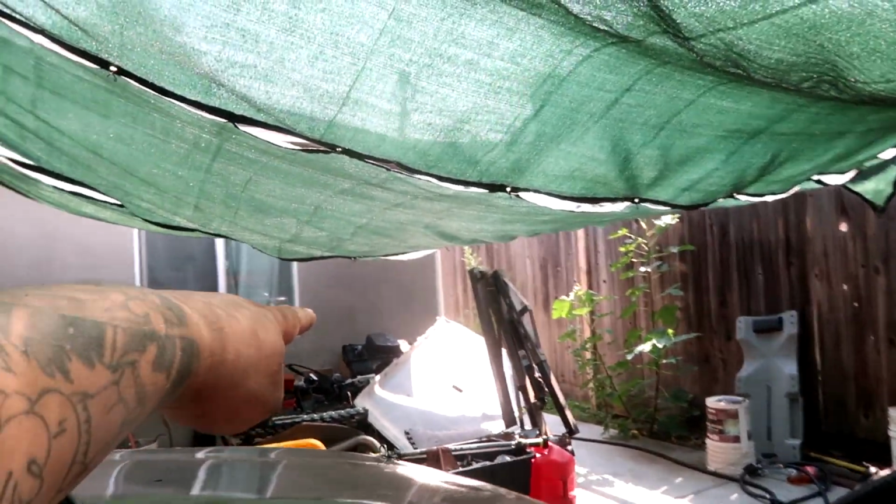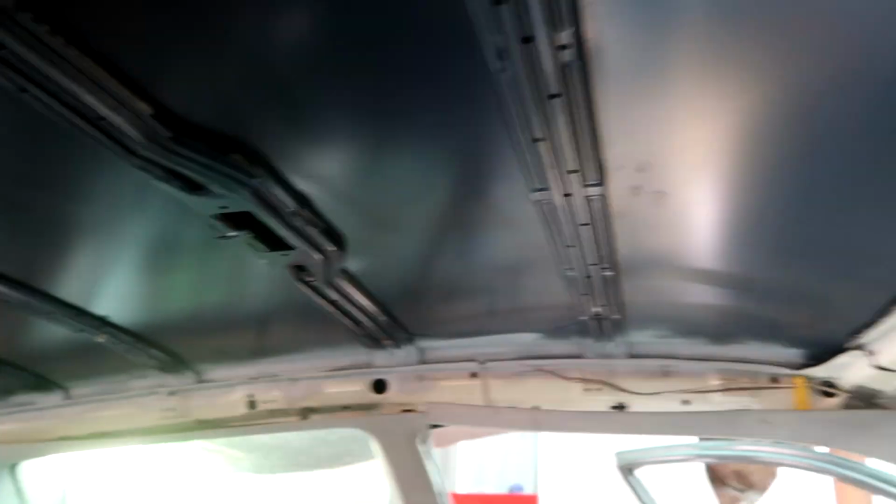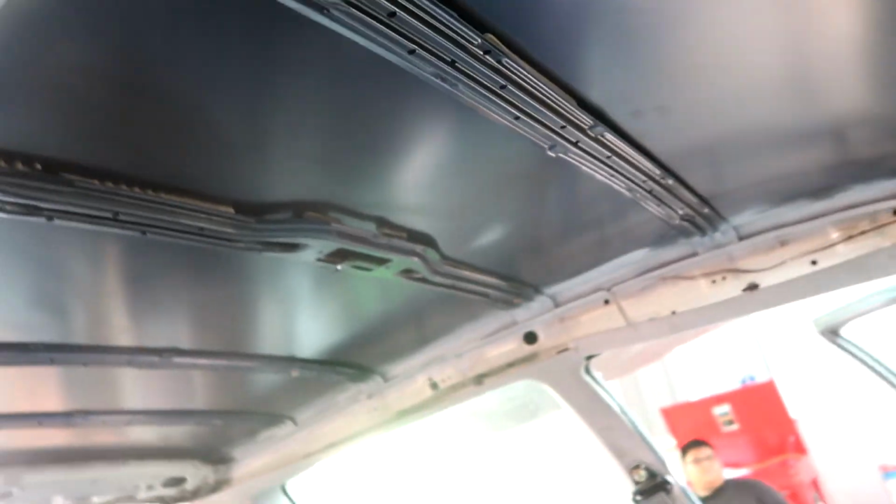The guy said he didn't want to run it because he didn't care, but I'm like, we didn't come this far to not run it. So he has that clean one right there that came off the donor's roof, and Steven's taking off all of the clips and everything so we could install the headliner, so we don't have to look at this anymore when we're sitting in the car.